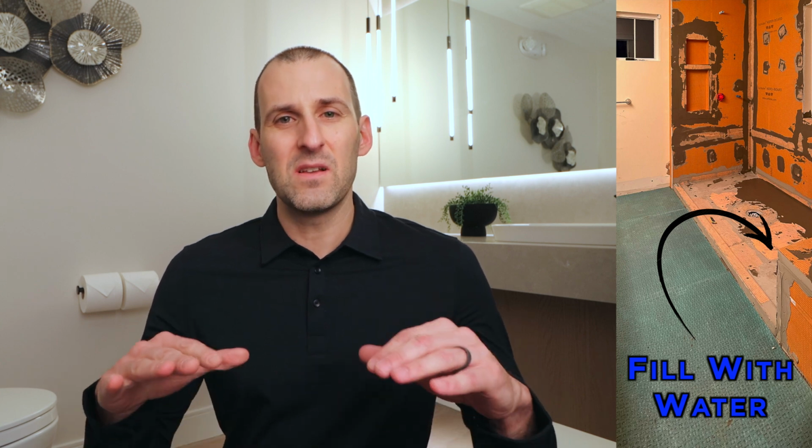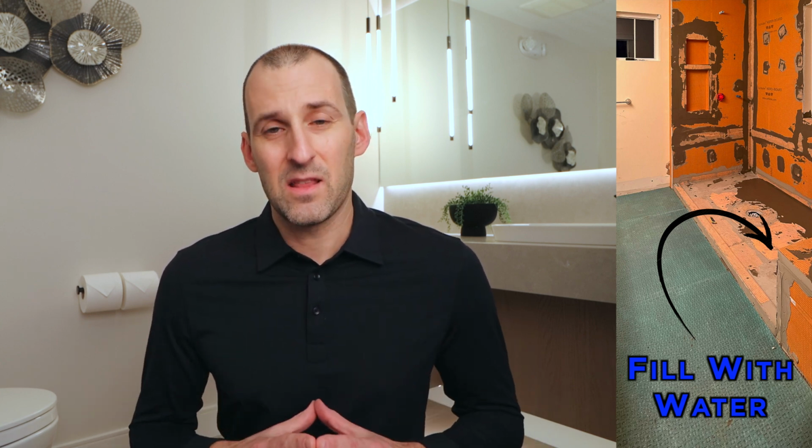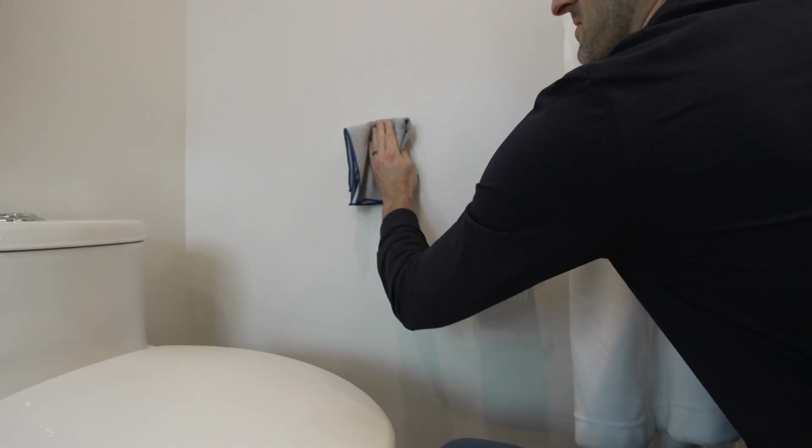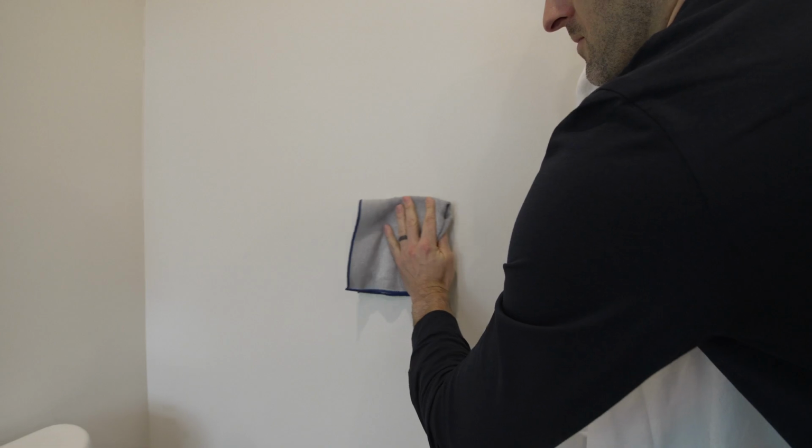And so if you're going to actually build a custom shower pan, what you do is that they actually put the membrane on and then they plug the drain and they fill it up full of water to test it to make sure that it's not leaking. And so that is one really good option. Another thing is paint. You want durable paint that you can wash easily.